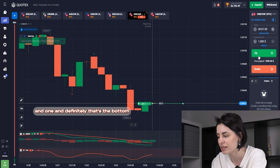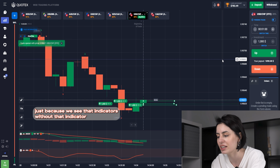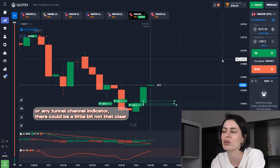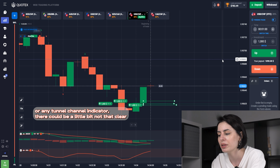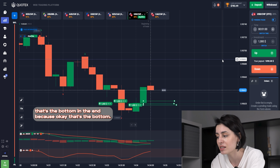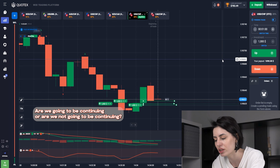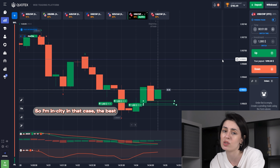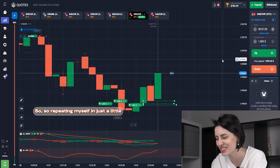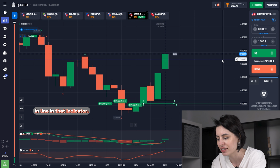And one more. Definitely that's the bottom. And that's so definite and so clear just because we see that indicator. With different indicators, with some, I don't know, Keltner channel or any tunnel channel indicator, that could be a little bit not that clear because we couldn't have clear signs that, okay, that's the bottom and we ended. Because, okay, that's the bottom, are we going to be continuing or are we not going to be continuing? So MACD in that case, the best one. Again and again, me just repeating myself in loving that indicator.